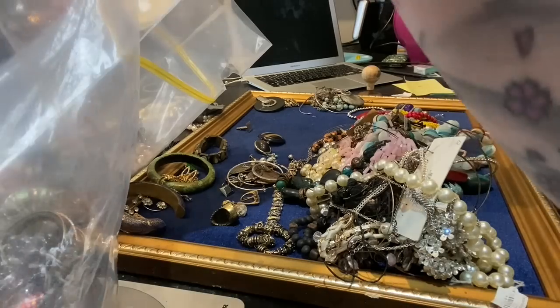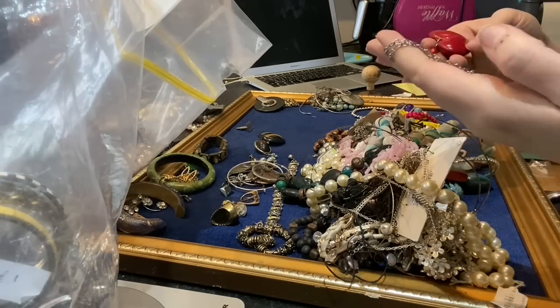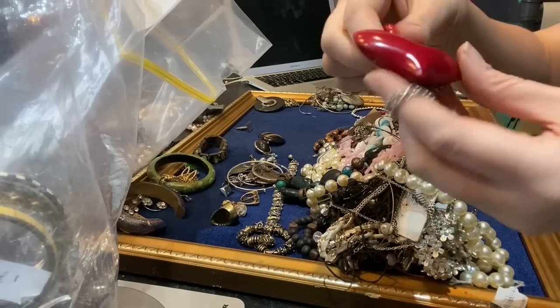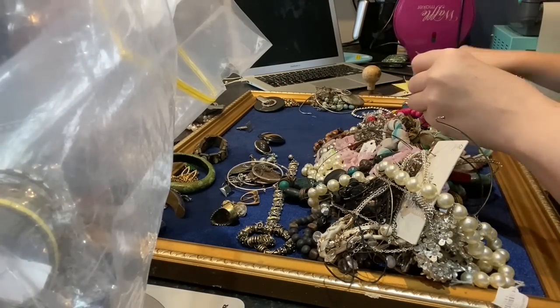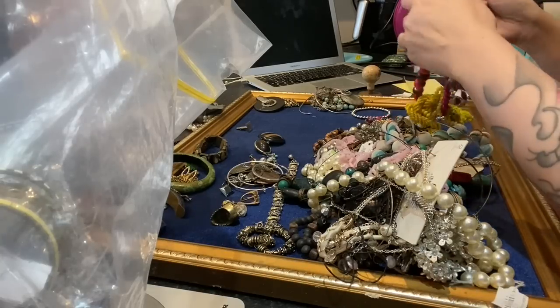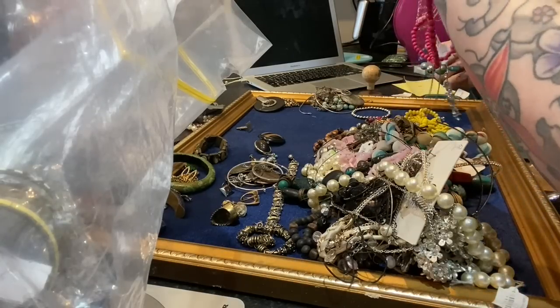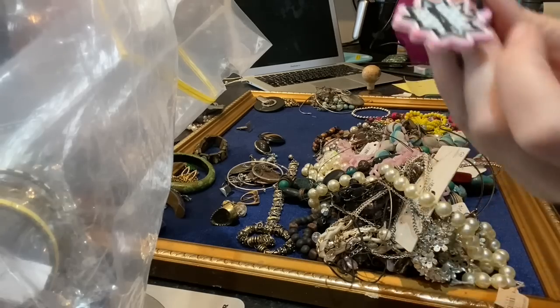Little pack of bangles. Big squidgy heart thing. That's kind of groovy. That's going in there. Sometimes I sell stuff with hearts in it. It can sell, but you know, I'm not really looking for stock in this one. Lol, surprise.